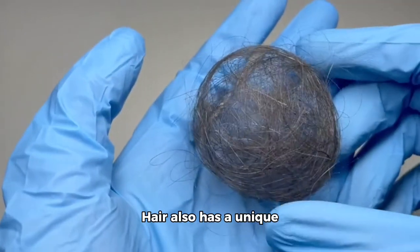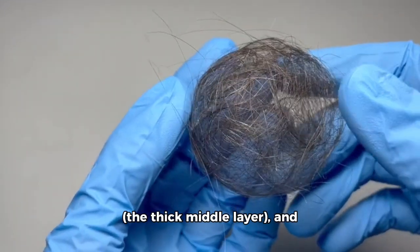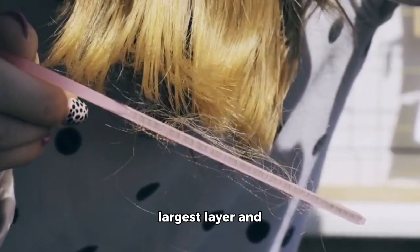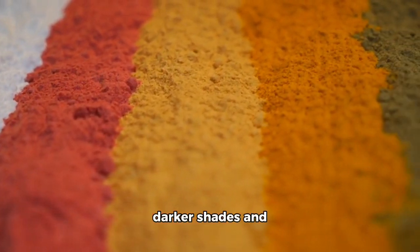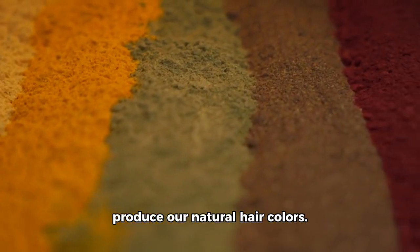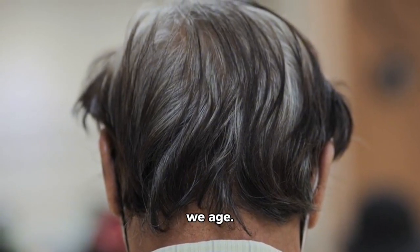Hair also has a unique structure with three main layers: the medulla, the innermost core, the cortex, the thick middle layer, and the cuticle, the outer protective layer. The cortex is the largest layer and contains pigments, which give hair its color. These pigments, eumelanin for darker shades and pheomelanin for red and yellow tones, combine to produce our natural hair colors. Over time, hair loses pigment, resulting in gray or white hair as we age.